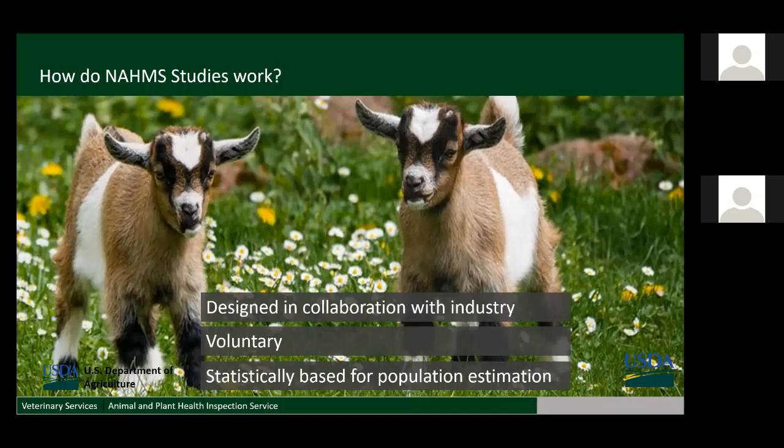So in order to obtain high quality data, producer participation must be voluntary, and the data from individual operations must be kept confidential. So we do these studies in cooperation with the National Agricultural Statistics Service, and this helps us make sure that we get a representative population of producers.